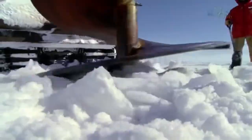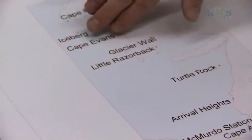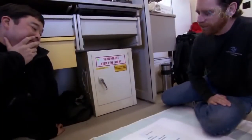I'd really like to film an iceberg underwater. I mean, that's kind of the thing, you know. There's an iceberg grounded up at Cape Barn, which could be spectacular, but it looks like it's quite a ways offshore. We'll have to see how it pans out.